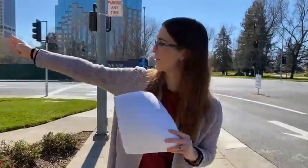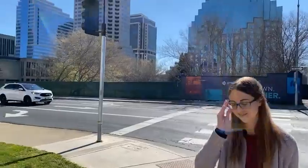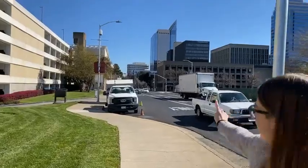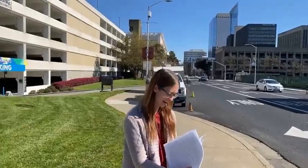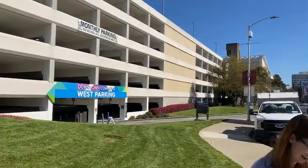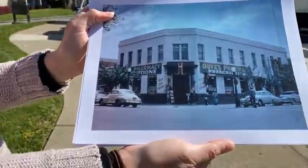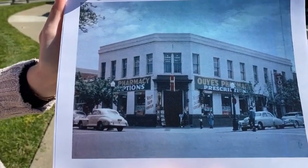So catty corner on 4th and L Street, in what was the Sumimoto Bank building, which was another prominent business that had its assets frozen during World War II, he was able to move into his new pharmacy. So that's just the building. On the corner there, you can see the word foundation written on it. And it also looks nothing like it did in the 1940s. So here is what that building would have looked like when he was able to return from the internment camp and set up his pharmacy once again.